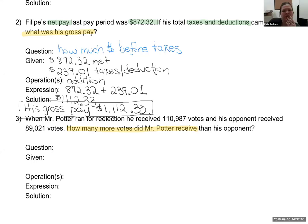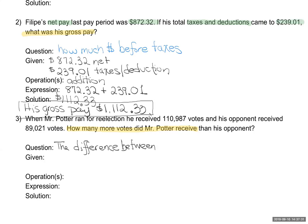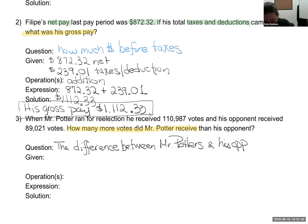Well, the math word we used for this a couple classes ago was the difference. Whether you're talking about how many more or how many less, you're talking about how different the two numbers are. And so we call that the difference. That would be one way I could rephrase it. It's certainly not the only way. It's just the way that comes to mind for me. So the difference between Mr. Potter's and his opponent's. I know there's lots of ways to paraphrase this, but that works for me. I should probably include the word votes, though. The difference between Mr. Potter and his opponent's votes. If I don't put votes, then I feel like we're asking, what's the difference between them? You'd be like, Mr. Potter's the Republican.